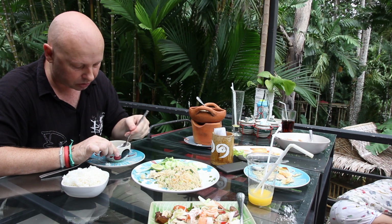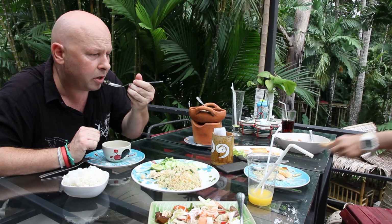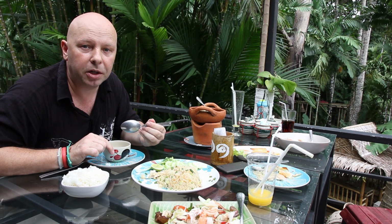There's also some bits of lemongrass in there by the look. Thai peppers are really tasty. I do like these. They are quite spicy. When you bite into them, they burst almost like little grapes or something. They are pretty spicy. They've got a really nice flavour.